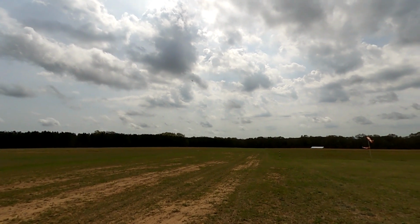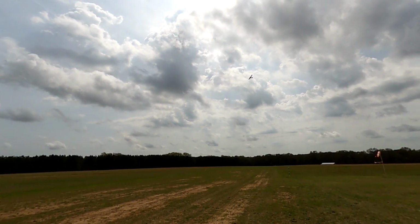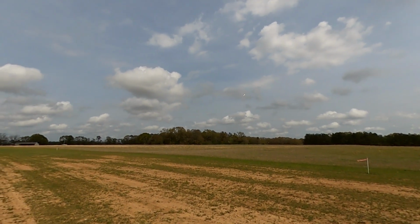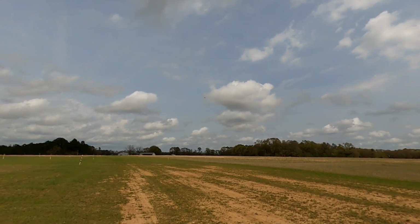This is in preparation for Draco. No, I'm just kidding. Well, Draco should fly about like this. Maybe this Grand Tundra is about like the new one from Motion, the Bison. It's almost the exact same size, 1700 wingspan.